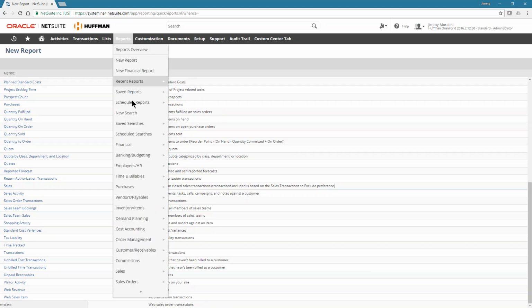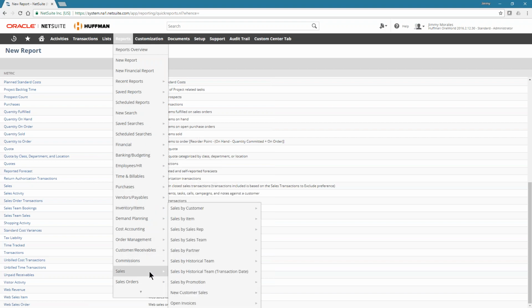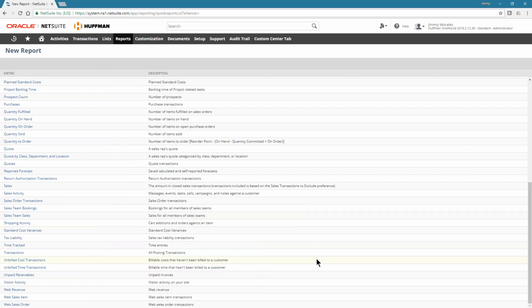But I found that editing existing reports is really the best way to get a quick win for the stakeholders. So you can actually go to sales by customer and you can customize this detail and you can add the industry type line. That's another way of doing exactly what I did by building it from scratch. Hopefully that helps.